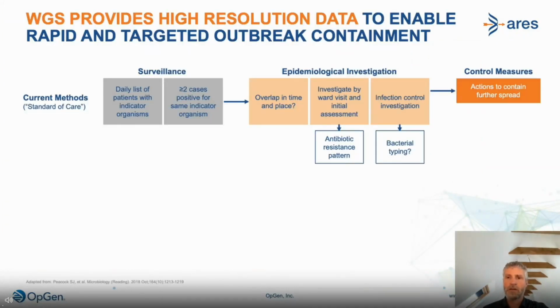In today's hospitals, daily surveillance is undertaken for patients who are positive for pathogens of particular importance. The detection of 2 or more patients who are positive for the same indicator organism is investigated using hospital databases, ward visits, etc., in order to determine whether cases have overlapped in time and place, and to identify any other factor that could link them. All of the available information is then reviewed manually to assess the probability of an outbreak and the need for either further investigation, for example, the screening of other patients, staff, or equipment, or for interventions, for example, through enhanced infection prevention and control measures, hygiene routines, or cleaning.